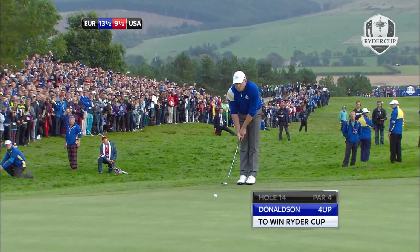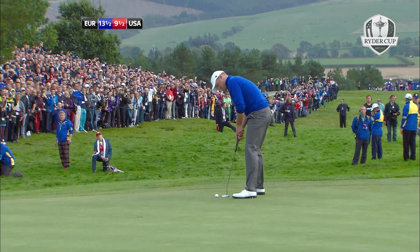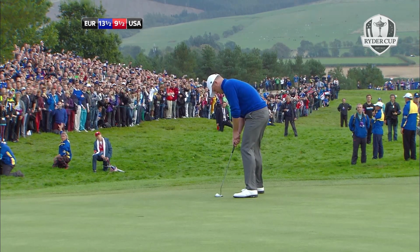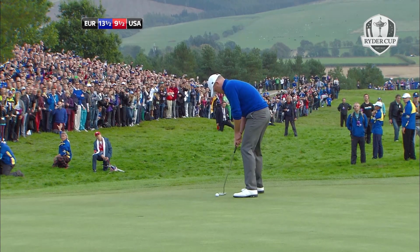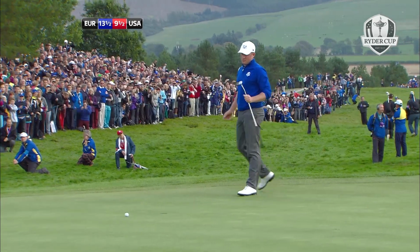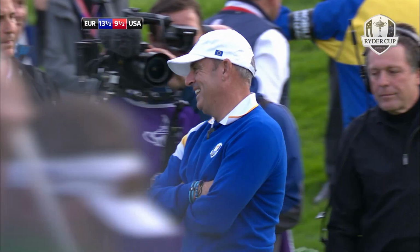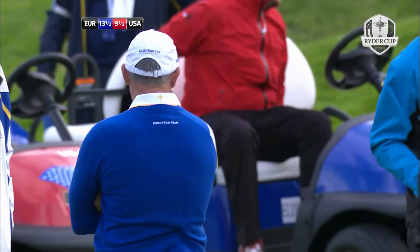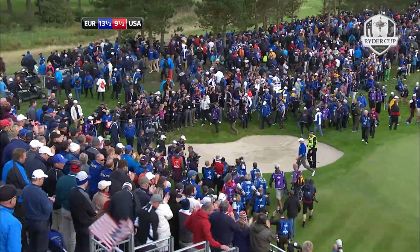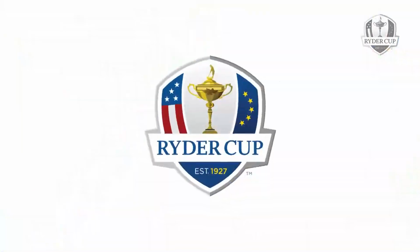Be the winning putt. Jamie Donaldson at the 14th. This for victory over Keegan Bradley and to win the Ryder Cup for Europe. Slips past. A little sigh of disappointment. The torture will go on just a little longer. Jamie Donaldson remains four up with now four to play. Guaranteed half a point.